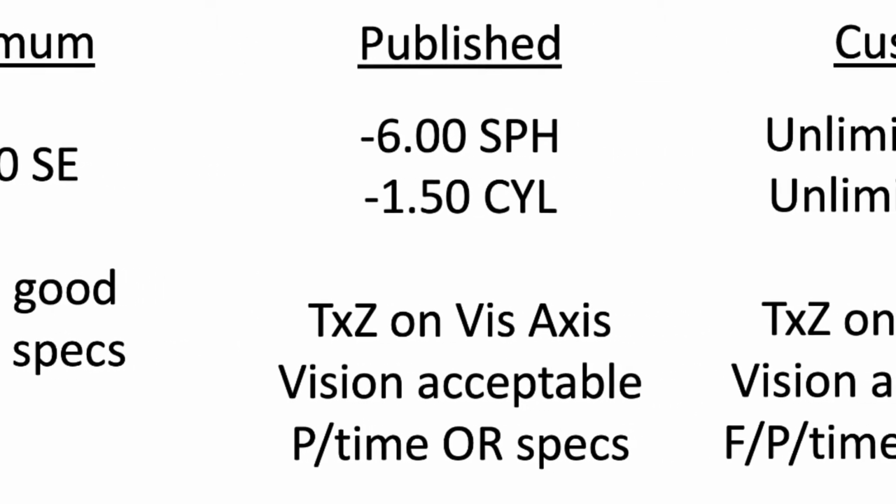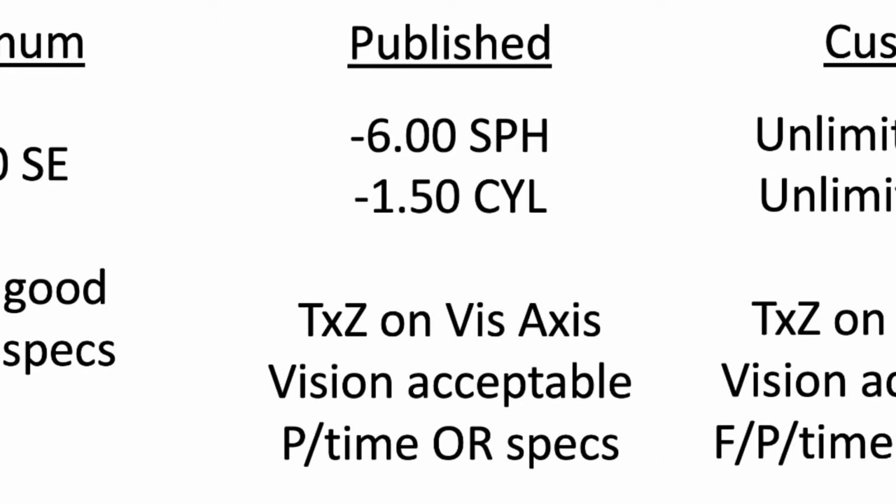Now there's also published figures that we see, and that tends to be up to -6.00, -1.50 still. And these are patients that can be successful. It does rely on a few things from the point of view of the lenses, the treatment zone being very centered, the patient probably being a bit tolerant to lower quality of vision, or that they may need to top up their vision with part-time glasses, perhaps for night driving or for detailed close work.